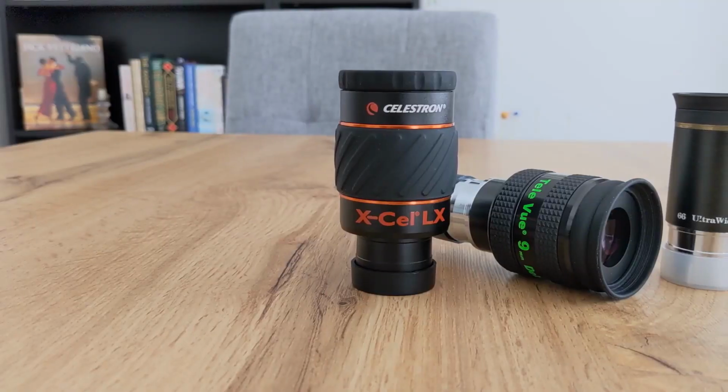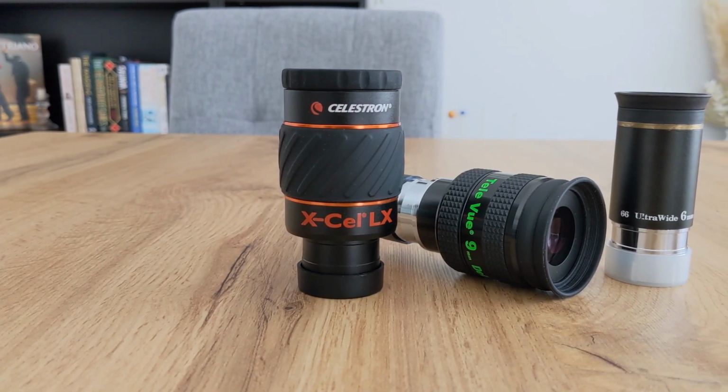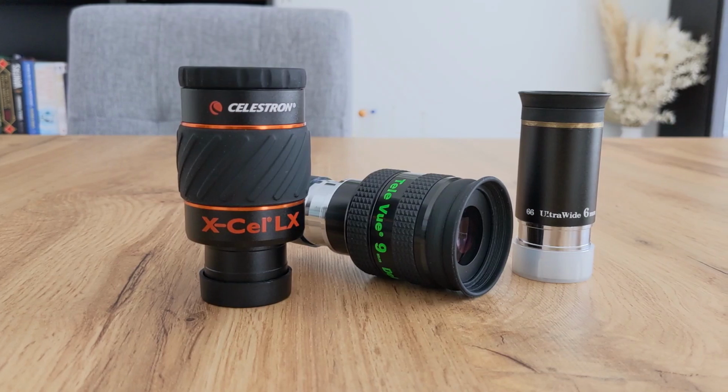Well, comparing the 7mm X-Cel to the 6mm UVA from TS Optics, I could see a small bump in brightness and contrast when using the X-Cel. Another advantage it has over the UVA from TS Optics is a view without any distracting internal reflections. Thanks to the slightly longer eye relief and the adjustable eye guard, the viewing experience with the 7mm X-Cel is also more comfortable. However, even though the X-Cel is the better eyepiece here, it also costs almost twice as much. So you need to keep this in mind when comparing these two.